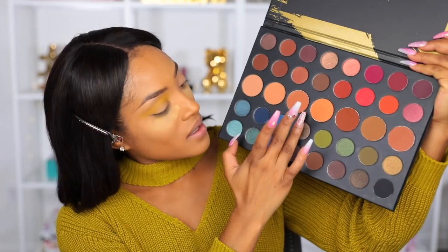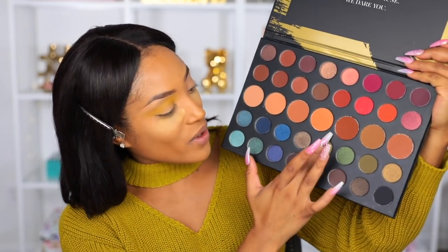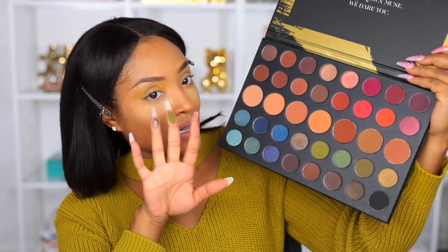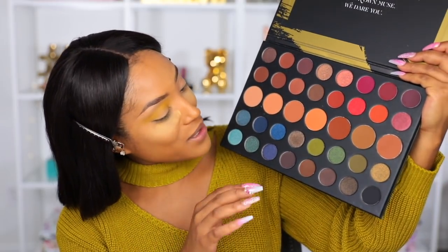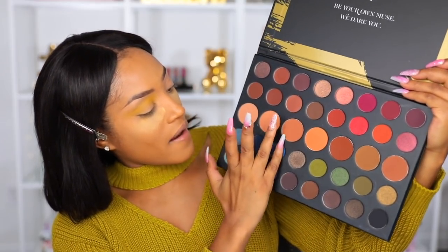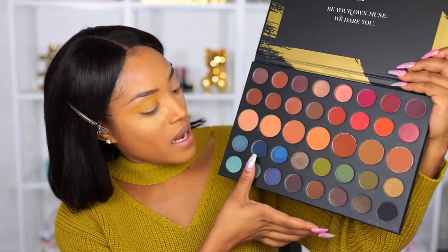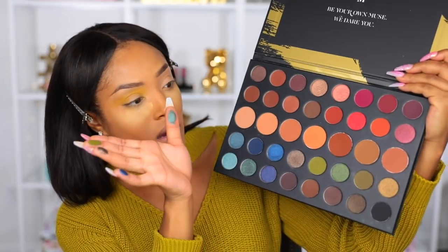I'm gonna show you guys just a few finger swatches real fast, just so you can see how pigmented they are. All right, so let's go here, and you see how pigmented they are. Literally just one swipe. This is the matte. So bomb. Oh, so bomb. Let's go to this blue right here. Look how gorgeous, y'all. Oh my gosh. And then we'll try this one. Oh. What? Okay, yeah. First time using this palette and I'm excited.